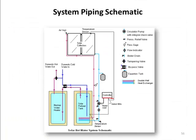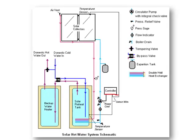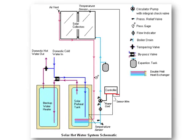Here we have a piping schematic that shows all of the components. It's only showing 2 collectors in this drawing, but of course there were 3 on the roof. One important thing to note in residential water heating systems is that it is important to have a bypass valve, shown here just above the backup water heater. And this is so that if service needs to be done on the solar tank, you can simply bypass it and separate it from the system and still have water going to the backup water heater.